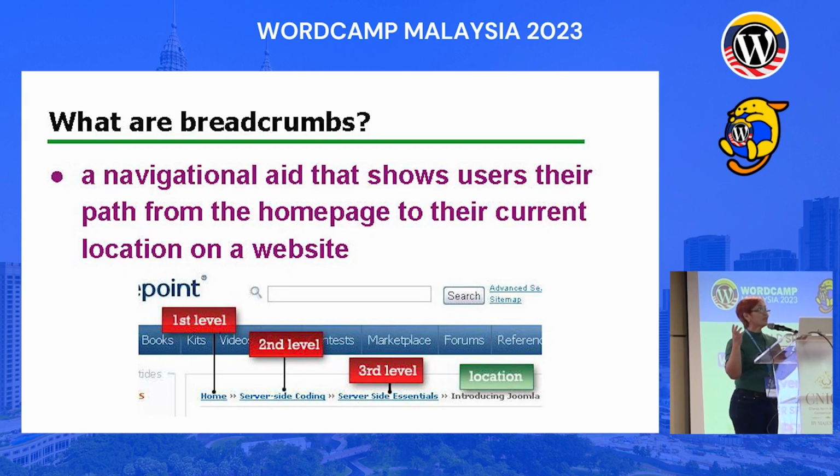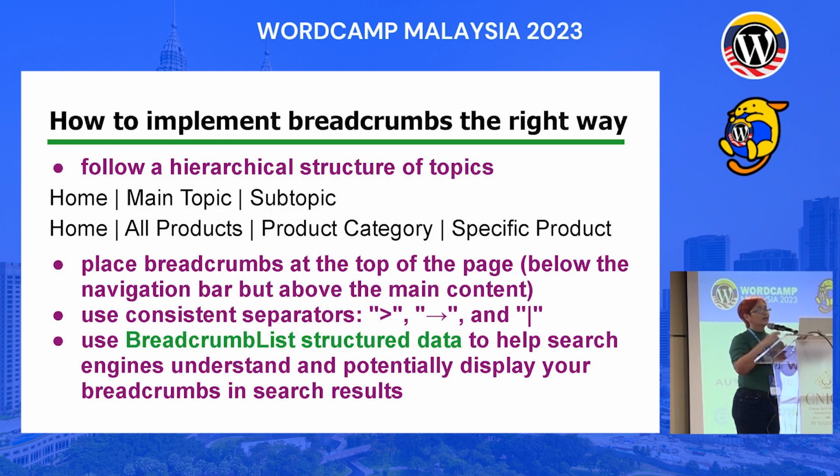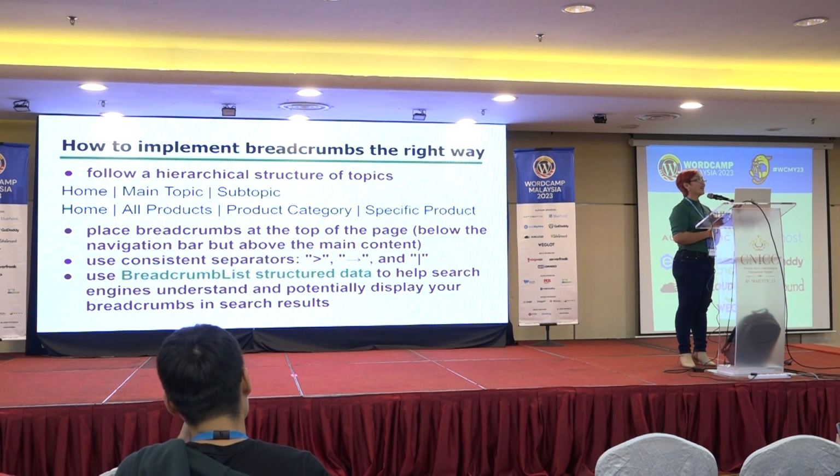Okay, and lastly, breadcrumbs. Breadcrumb is what you see just below the navigation menu of a page. It gives search engines a better understanding of your website structure. Breadcrumbs do a better job at explaining to search engines the structure of your website than sitemaps. So this is how you do it correctly. Do a hierarchical structure of the topics, put them at the top of your page, and use the breadcrumb list structured data.